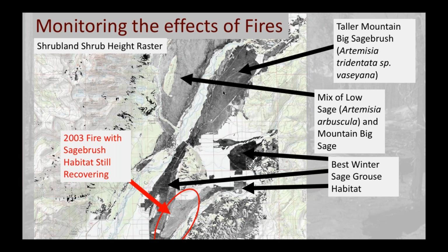Okay, back to the shrub height slide. You can see the polygon of shorter sagebrush at the bottom of the screen. This is a fire from 2003. And according to the 2014 LiDAR and the NAIP imagery data, the new sage plants are still not as tall as they were before the fire compared with the surrounding areas. Sage grouse depend on tall plants to stick out of the snow in the winter. And I think LiDAR could help us learn how sagebrush recovers from fire and how long it takes.